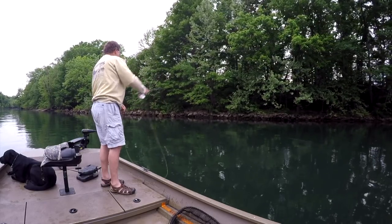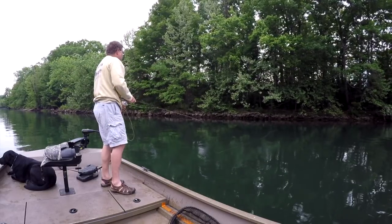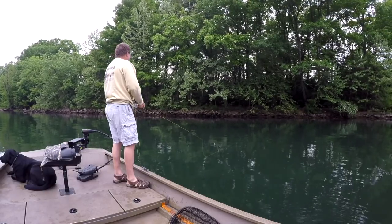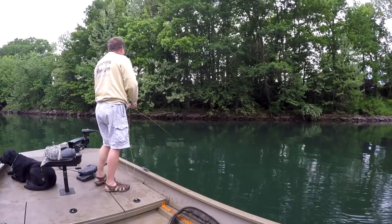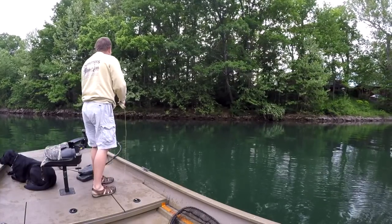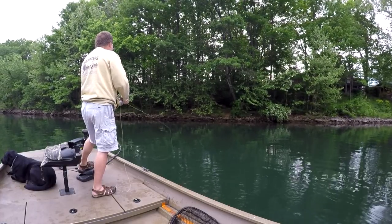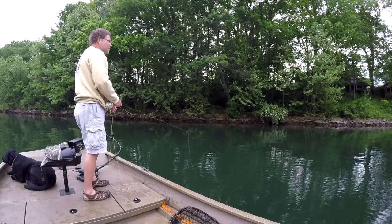The adipose fin was clipped, so it is a triploid. And that basically means the fish is sterile. It was rendered sterile when it was hatched by Missouri Department of Conservation folk, that they heat the eggs right after being fertilized. And that makes them sterile. The idea is they grow faster. The fish doesn't go through the spawning process.